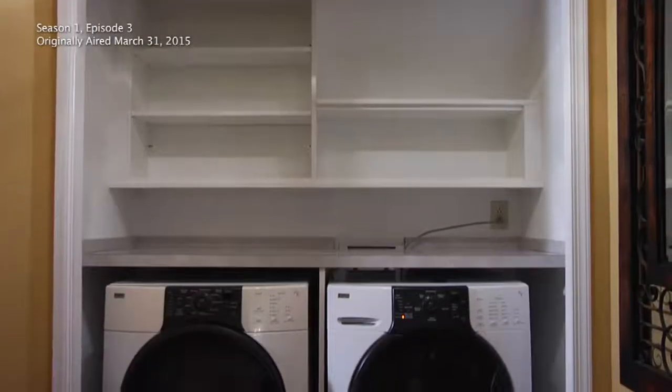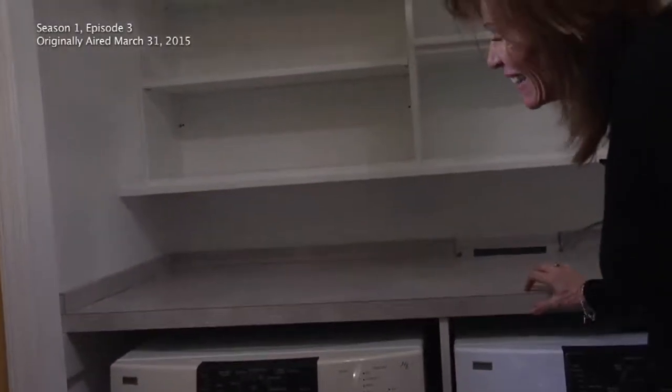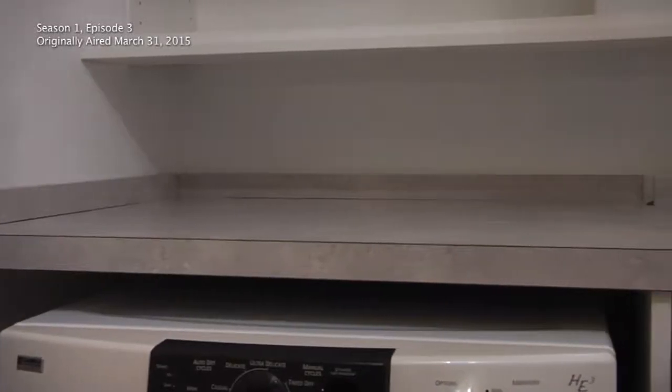There's your new laundry space. Thank you. Thank you so much. You are so welcome. Oh my God, this looks better than the sample. Oh, I love it. It really does. We try to exceed expectations. It's beautiful. So now the laundry doesn't have to be on my bed?